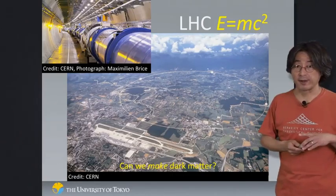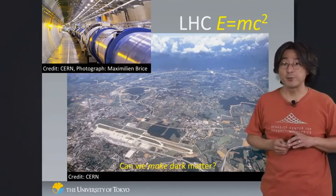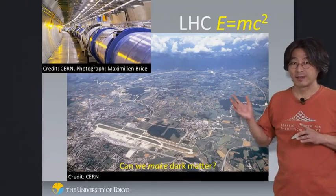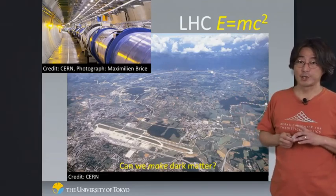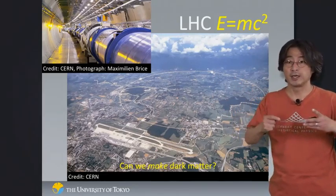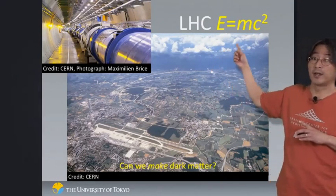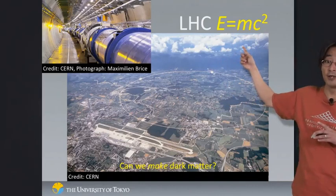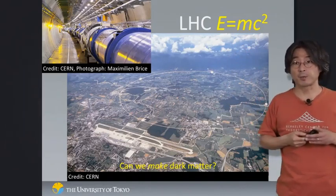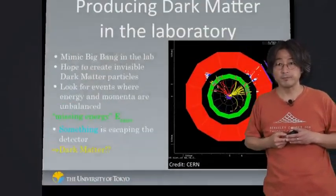It's a very, very rare thing. So some people get impatient and think about some other ways of finding dark matter. Okay, let's make it. And we have tried to do this with the Higgs boson in the previous lecture. If you put enough energy into empty space, that energy may be converted to mass of a new particle. So maybe we can possibly make a dark matter particle in these particle accelerator experiments such as the LHC.